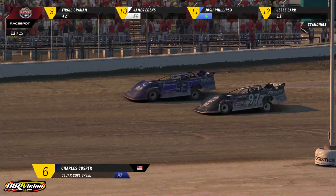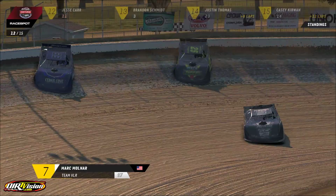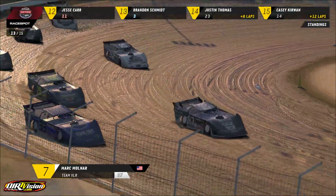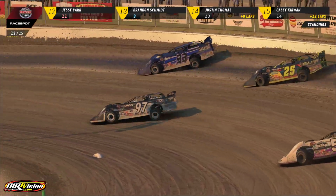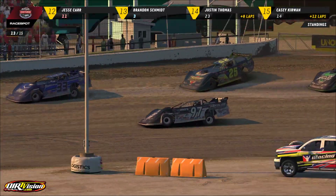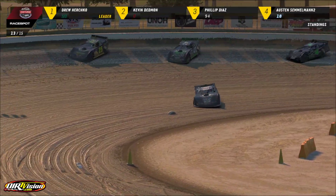Little mistake coming from someone. I believe that's the 97 of Mark Molnar and Charles Cosper in the 33. They got into one another, and now they join this big melee in the back of the pack as they have 3 laps to go. Heck, add another 20, and we'd have a good show for the fans all over the different bands that are watching and tuned in.